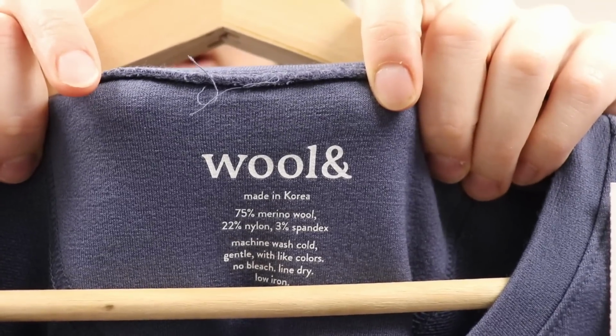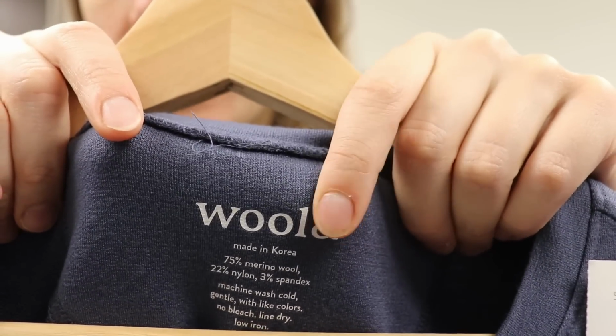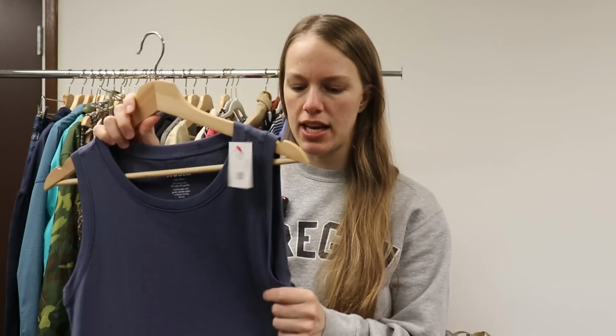So I actually found it by searching Wool and A&D, but the brand itself is Wool with this, what is that called? The and sign? I can't think of it. But this is a 75% merino wool dress. It's like a tank dress. It's got pockets. It's really nice, thick knit material.